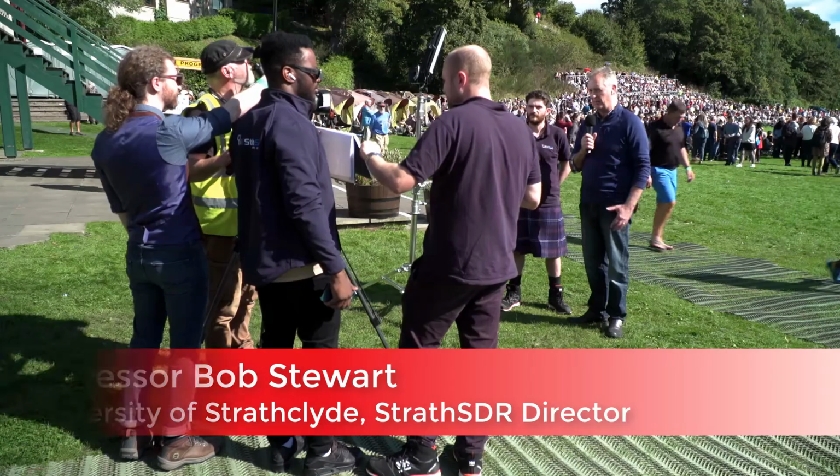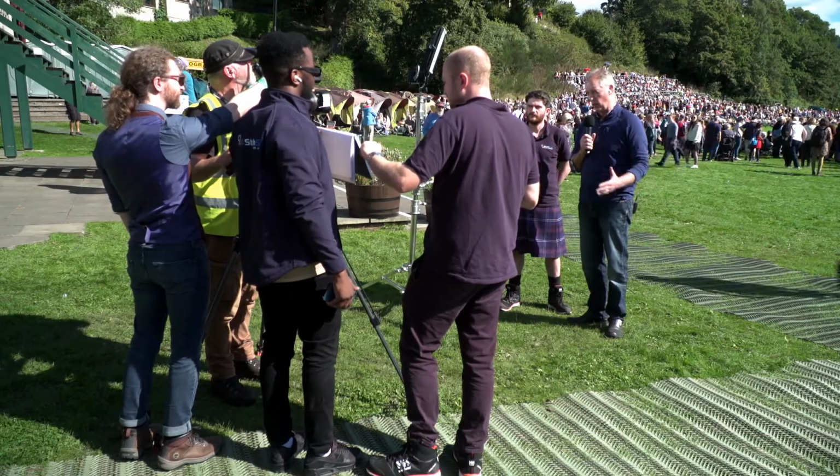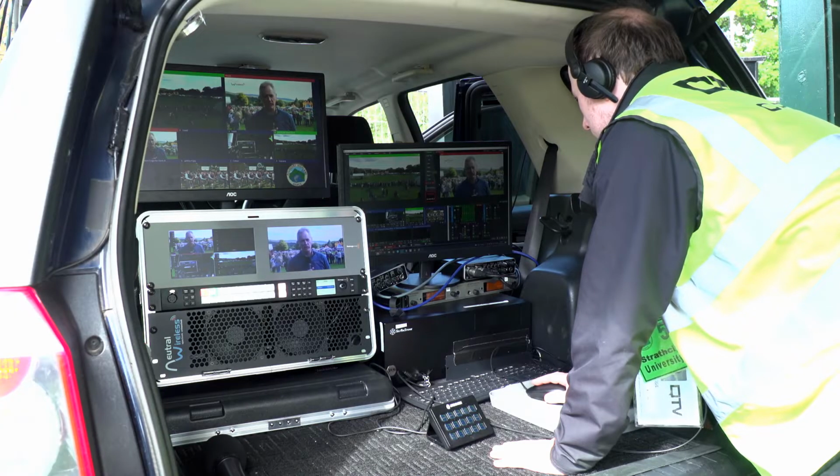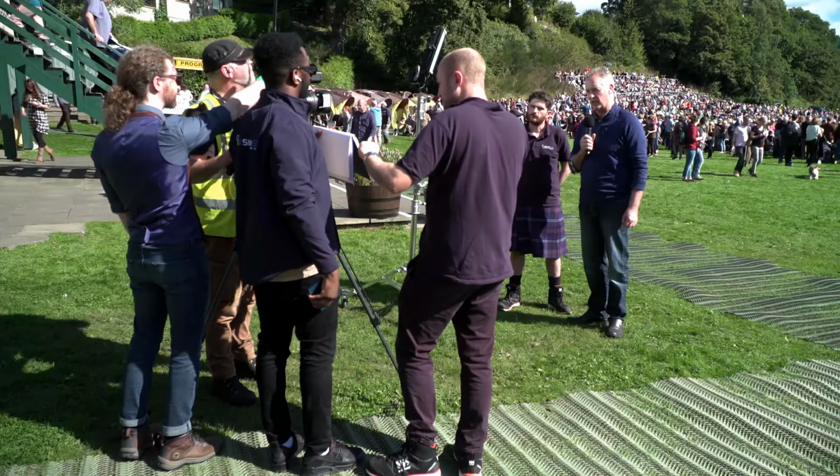Welcome to the Pitlochry Highland Games. We're live here in Scotland. It's absolutely fantastic weather. This has been a fantastic event. We hope you've seen some of the live feeds we've been sending over to RAI in Amsterdam, and you've partaken in some observation of caber tossing and some of the Highland dancing and the other Scottish sports.